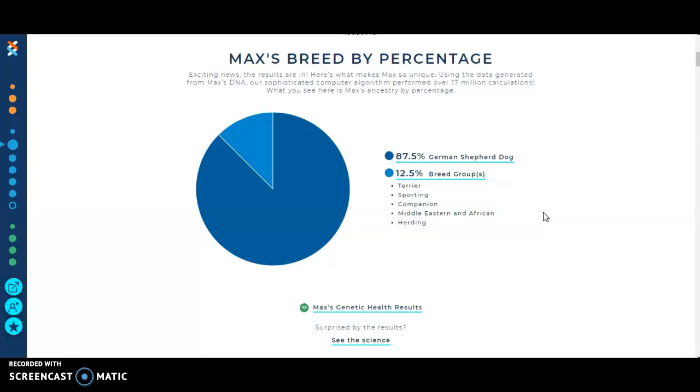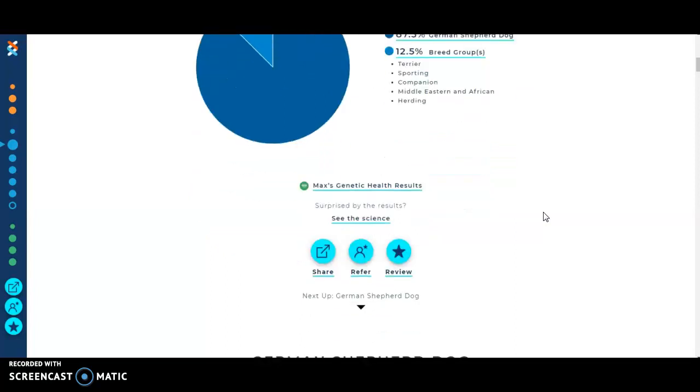It gave me the choices of terrier, sporting, companion, Middle Eastern and African, and then herding. There are so many different dog breeds in all of those groups combined, it would be impossible to try to figure out just by guessing. So I do have to say I am disappointed that we aren't going to know what that 12.5% is, and that it couldn't even determine at least one possible breed. It just gave generic groups. So I am disappointed in that.